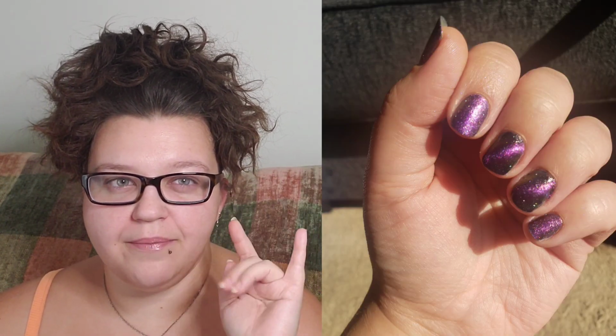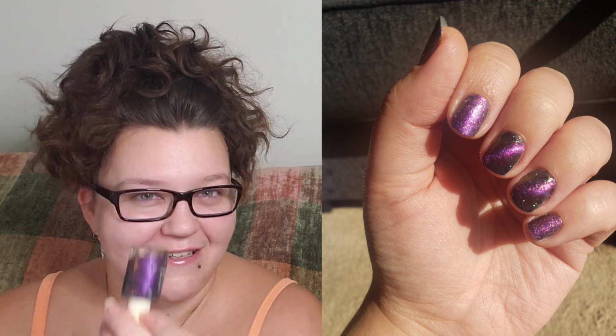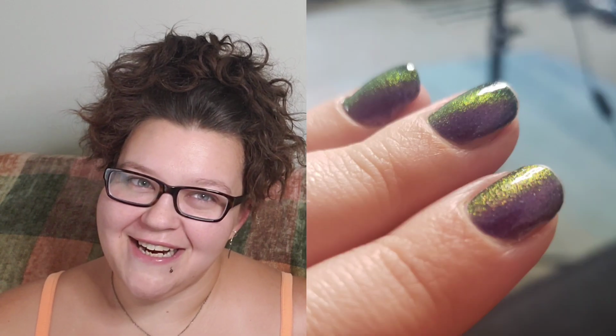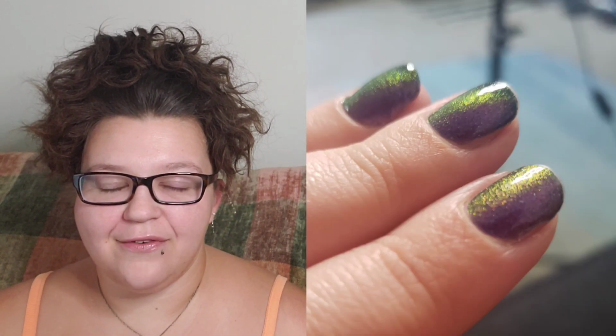I ended up doing the magnetic effect on the two middle fingers and then leaving the rest regular in its natural state. And I really liked it, but as magnetics do, the magnetic effect did spread over time, so that's a whole thing as well. Especially on shorter nails, you don't get to see as much of the effect. But still a really awesome polish, and I did really love the manicure.